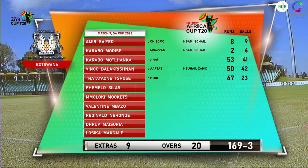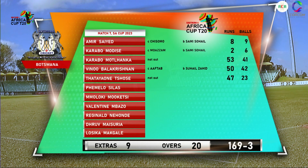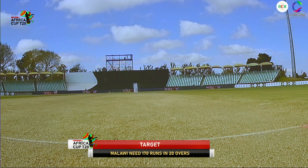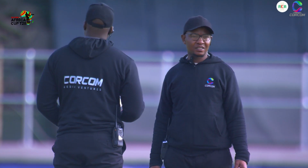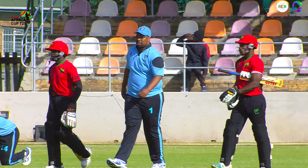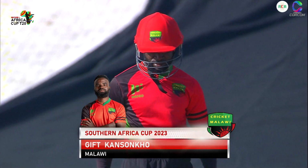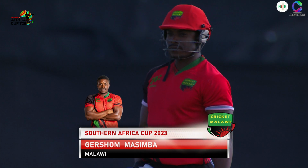Day 4, match 7, and halfway through the first match, 169 for 3 was the score that Botswana were able to put together. And really a wonderful performance from Karabo Motlaka, Vinu Balakrishnan, as well as Tatuya Nachose. And now they need 170 runs in 20 overs, and they need to score at just over 8.5 runs per over. So the 2 standing umpires, batsmen making their way to the middle alongside the Botswana national team. Gift Kansonko is the left-handed opener, and that's Gershom Masimba, who's the other opener.